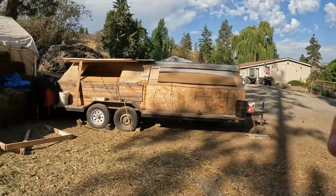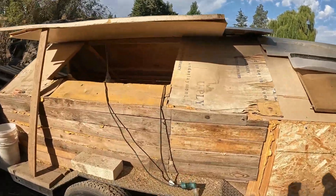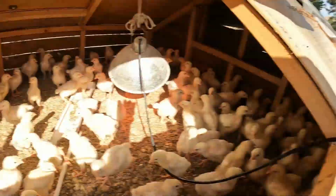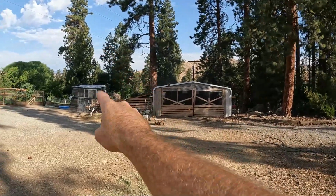Elizabeth's already up milking, so I've got to get these guys fed. You can hear them over here, and they are getting big. They're a little hungry, I think. Yeah, look, he's waiting for me on top of the water there. He wants some water. So we've got to quit messing around, get these guys done, get them fed, get all the rabbits fed.